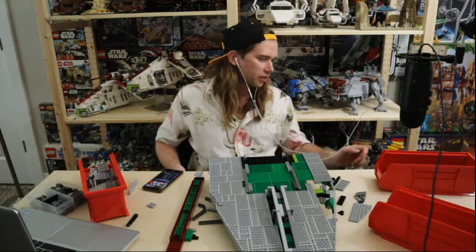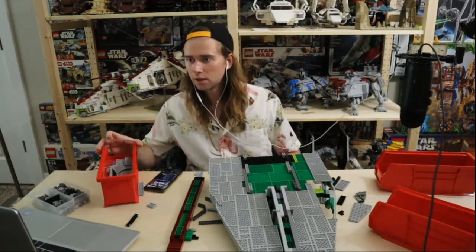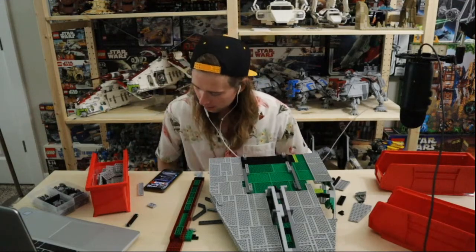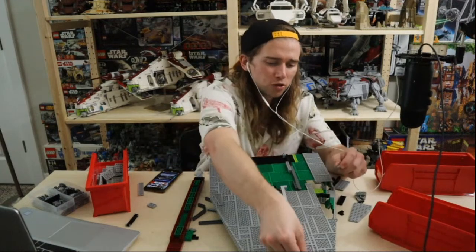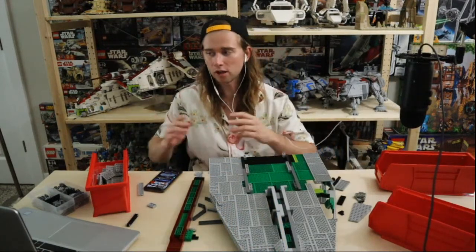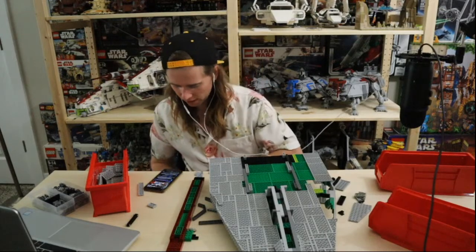Let me ask you guys this. Next year is the 10th anniversary of Attack of the Clones being released in theaters. Let's say Lego was like, all right, we're gonna do 5 sets from Episode 2, Attack of the Clones. What 5 sets would you like to see Lego do? Based off of just Attack of the Clones, so not Clone Wars, just Episode 2. What sets would you want them to make?